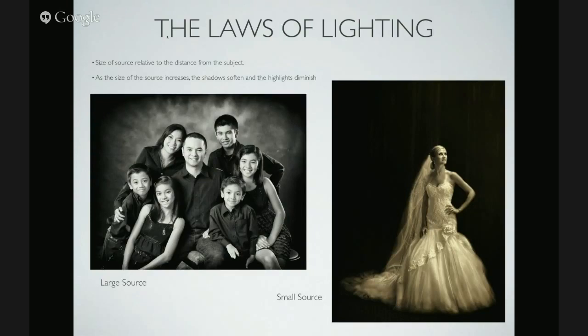Contrast that to the image on the right of this beautiful bride, where her dress was very expensive, has all this detailing, and it's obviously white. Well, I need to show detailing on a white dress, and the only way to do that is with a shadow. So I needed a smaller source to put more shadow on the dress, therefore showing more shape, form, and texture and detail. So we got into our light direction we talked about earlier. So a small source was appropriate for that.